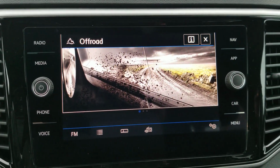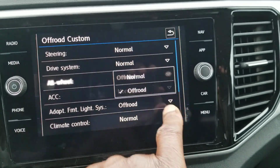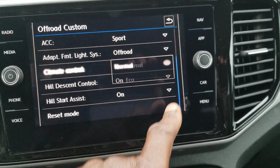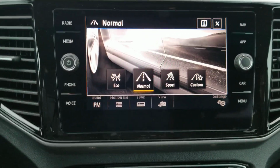So then I have off-road and off-road custom. Off-road custom is going to allow me to tweak the system. Just like that, I can change things and turn things off and change the aspect of things. Pretty nice that you can do all that. So we'll put that back on the roadway and we'll do normal.